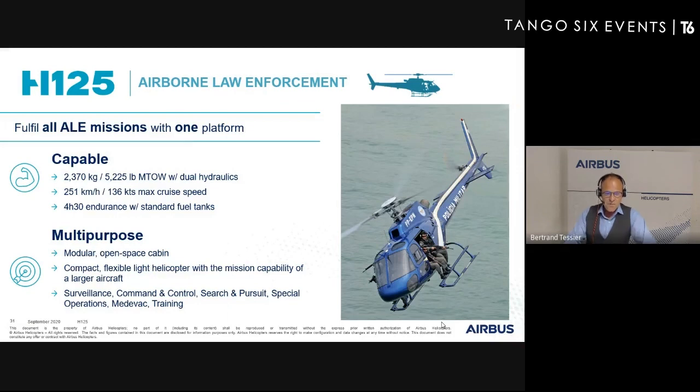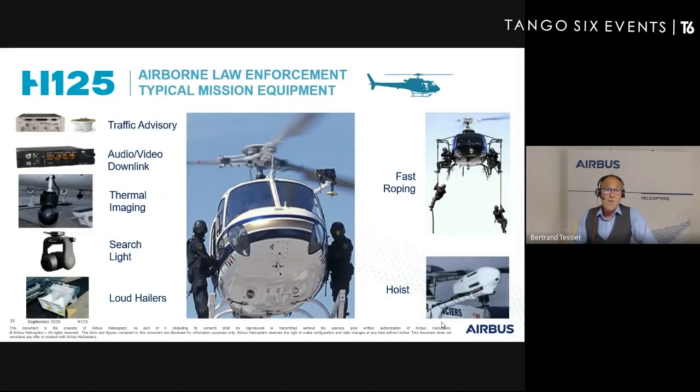For law enforcement, for the police, I said it's a very famous helicopter everywhere in Europe, but also all over the world. All the equipment is available: fast roping, hoist, searchlight, thermal imager. It's already a very famous police helicopter.